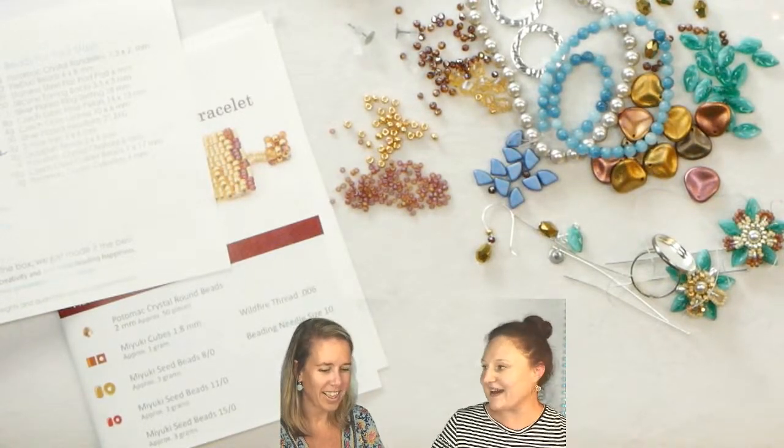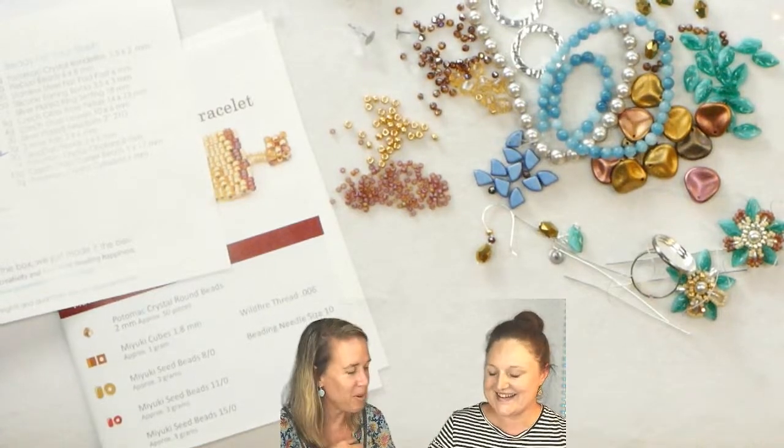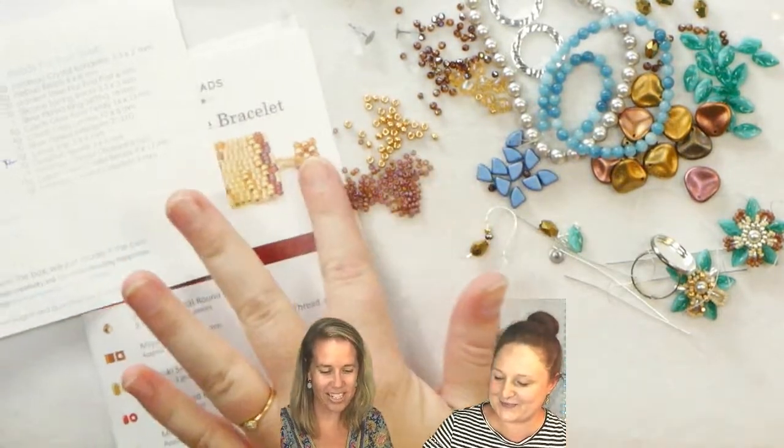This is your birthday box. This is my birthday box. I didn't even plan it. This is my birth of bead weaving box. My birth of bead weaving. All kinds of births. All kinds of births.